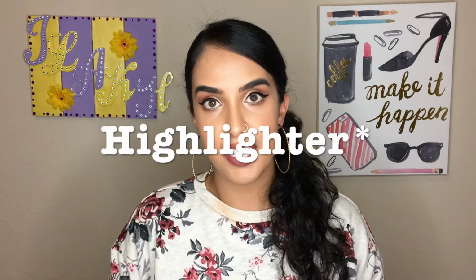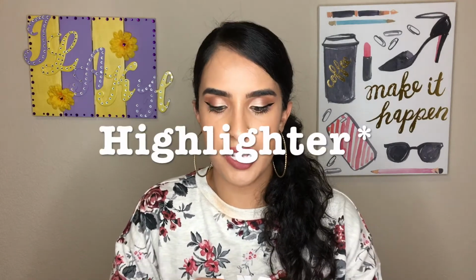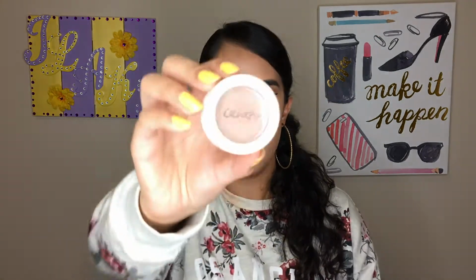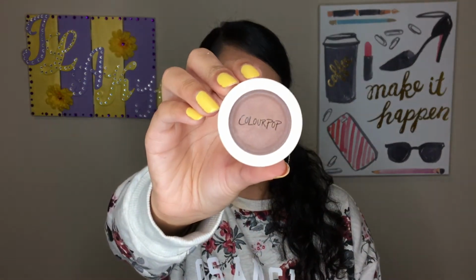Okay, so the next blush that I have is a Colourpop blush, and this is a Super Shock cheek blush in the color Wisp, and this is what it looks like. And let me tell you guys, this highlighter is so good. It is so freaking good, I'm telling you. And it's only like $5 or $6 or something like that, so it's insane.